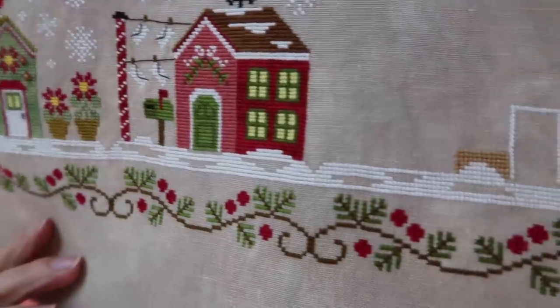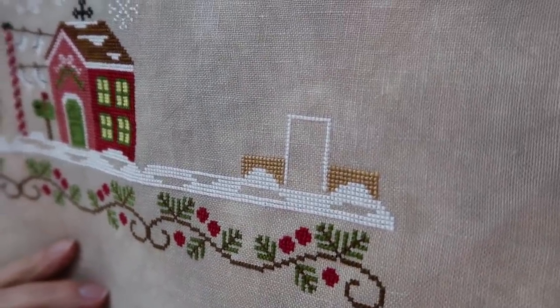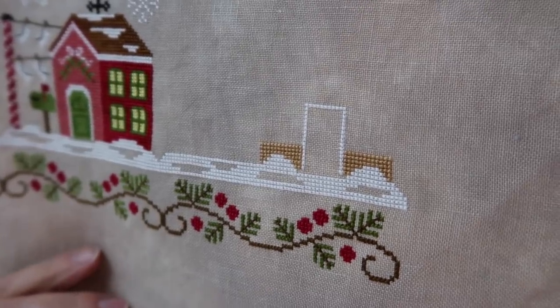And over here is, this is Mrs. Claus's cookie house, isn't it? I can't remember. But I have the chart at home and the floss is ready to go. So hopefully tonight I'll be able to put this on my frame and put a few stitches into it. So that's the plan. That's what I've been stitching.